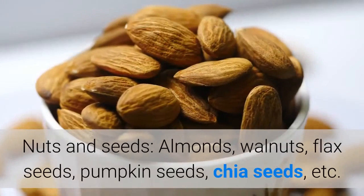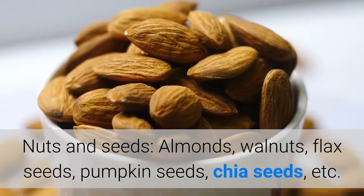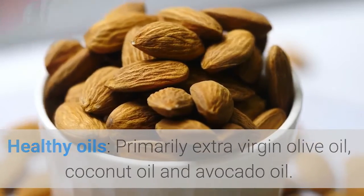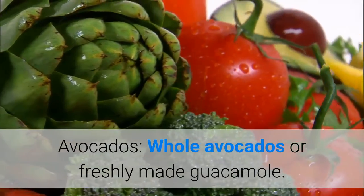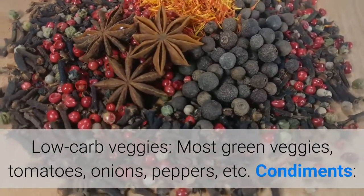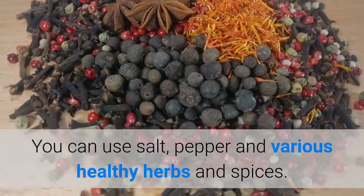Nuts and seeds: almonds, walnuts, flax seeds, pumpkin seeds, chia seeds, etc. Healthy oils: primarily extra virgin olive oil, coconut oil and avocado oil. Avocados: whole avocados or freshly made guacamole. Low-carb veggies: most green veggies, tomatoes, onions, peppers, etc. Condiments. You can use salt, pepper and various healthy herbs and spices.